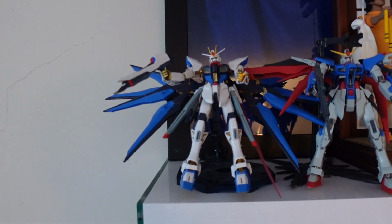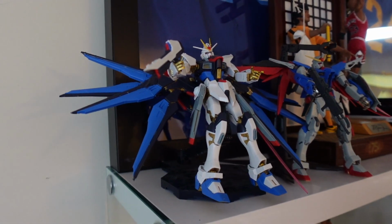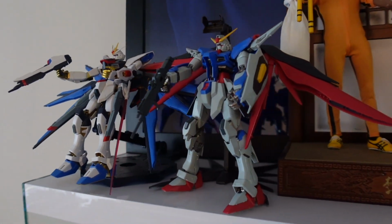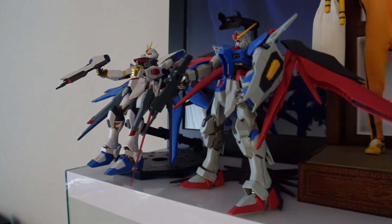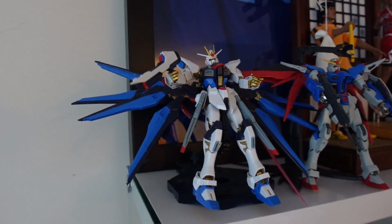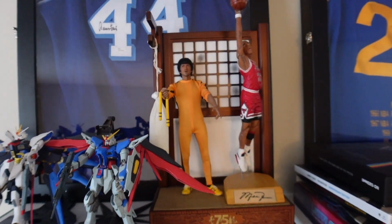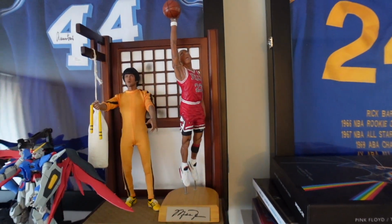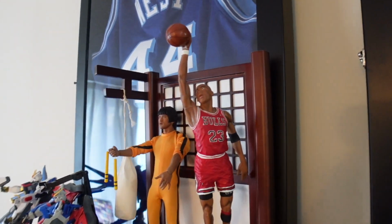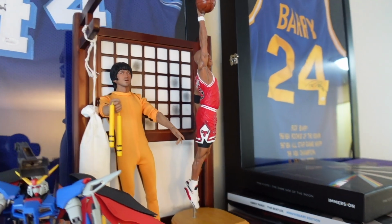Now finally, we have the Gundam figurines. Gundam Strike Freedom. Then you got Gundam Destiny, right? Both from Gundam Seed Destiny. And then you got Bruce Lee and Michael Jordan, both symbols of relentless perfectionism. Bruce Lee and Michael Jordan.